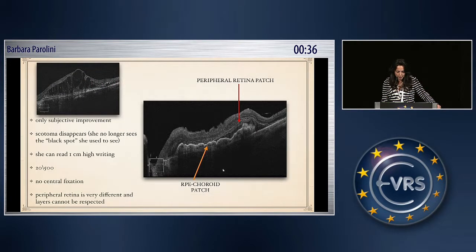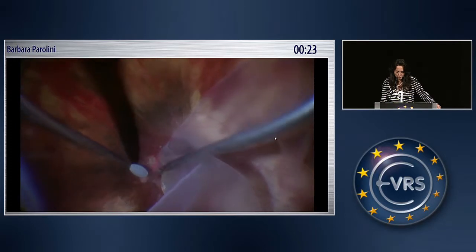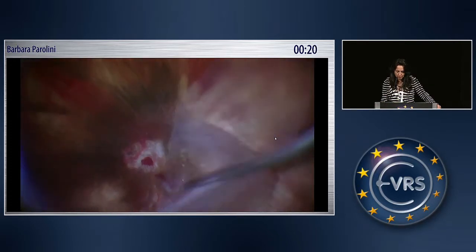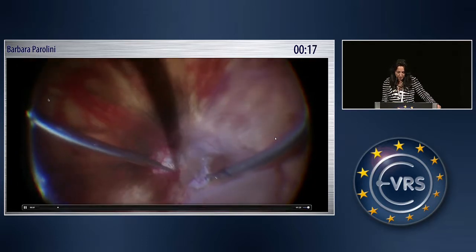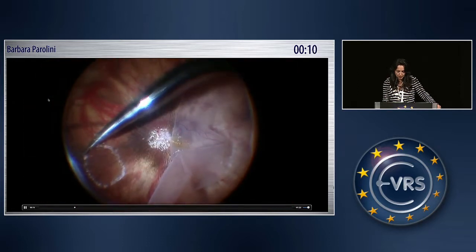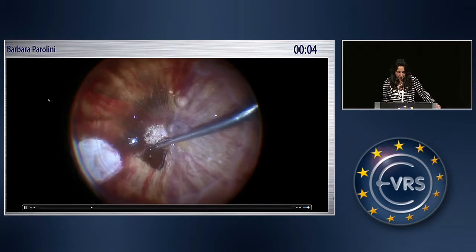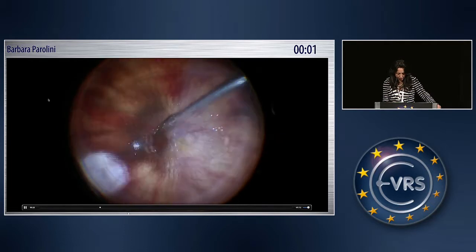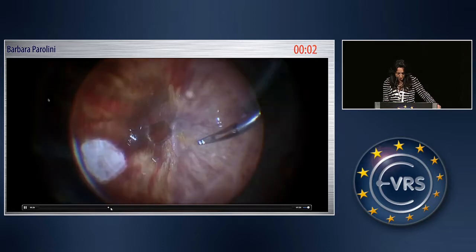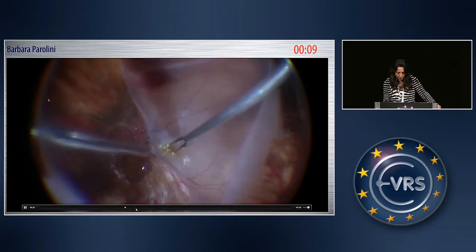I did a few more cases. Here I changed the technique. As you can see, this patient had an atrophic retina and also almost a macular hole that turned into a full thickness macular hole when I induced the retinal detachment. So in this case, I decided to place the transplant of retina into the macular hole. So you see that I performed the choroidal transplant in the usual way, and then I inserted the flap of retina, harvested from the mid periphery, into the macular hole.